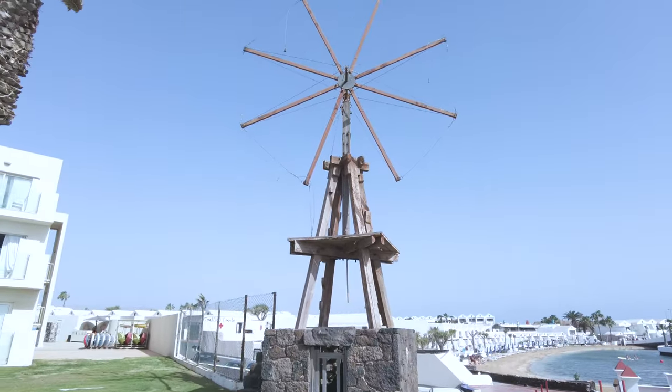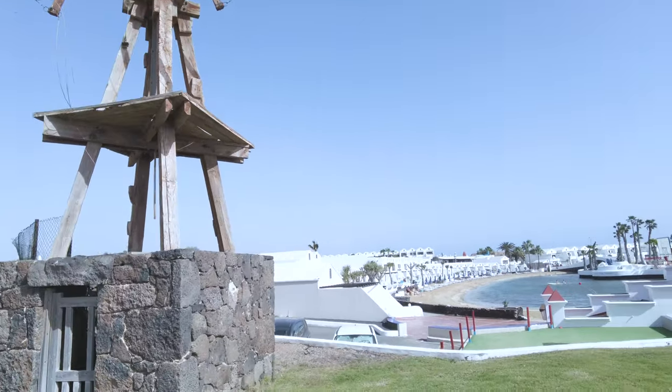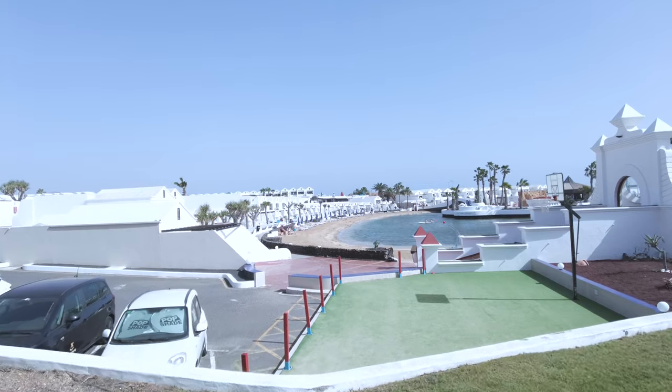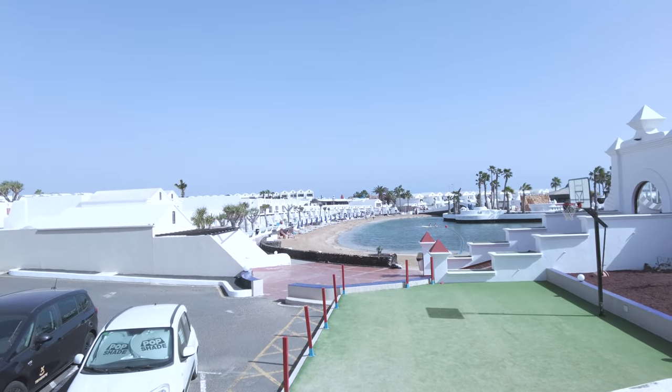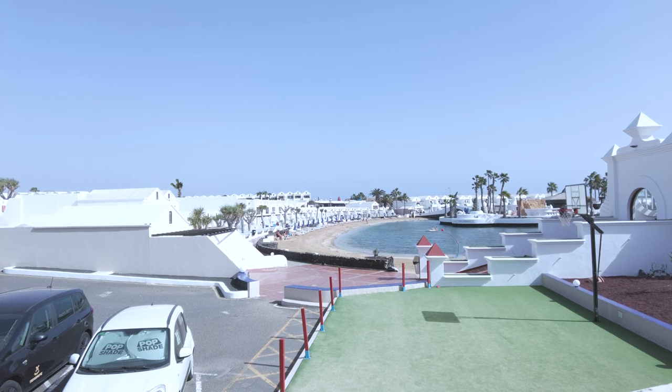Another one of those windmill sculptures here, and what looks like another hotel. Oh wow, this is interesting. It's a hotel that has a little beach area just in front of it.